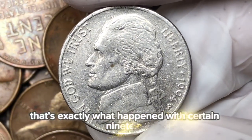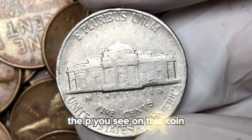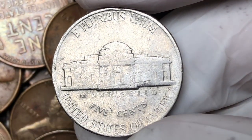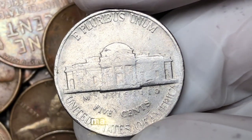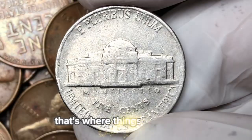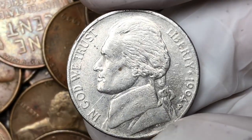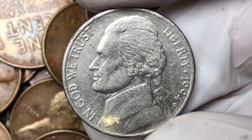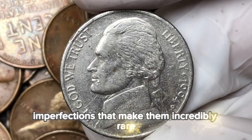That's exactly what happened with certain 1994 P Jefferson nickels. The P you see on this coin refers to the Philadelphia Mint, where the coin was produced. Now, you might think, what could possibly be special about something so mass-produced? That's where things get exciting. Because some of these coins weren't just ordinary. Some were unique. Different. Valuable. And it all comes down to tiny imperfections that make them incredibly rare.